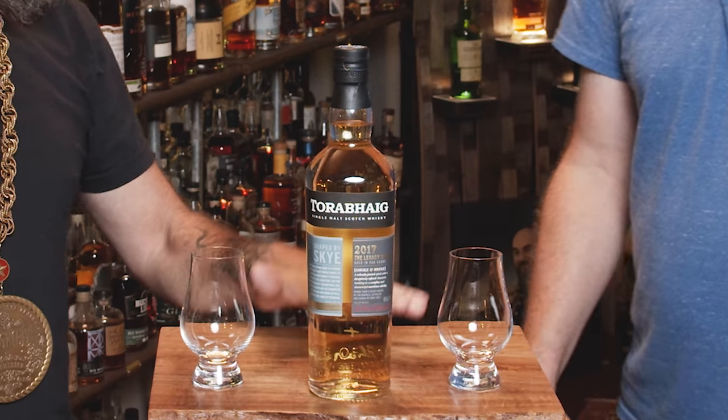New distillery on Isle of Skye. No longer is it just Talisker. It's now Torabhaig. Tora or Torb? Torabhaig? I don't know. I looked it up and heard a couple of different pronunciations. Who knows? Shaped by Skye. Now, Isle of Skye, right?